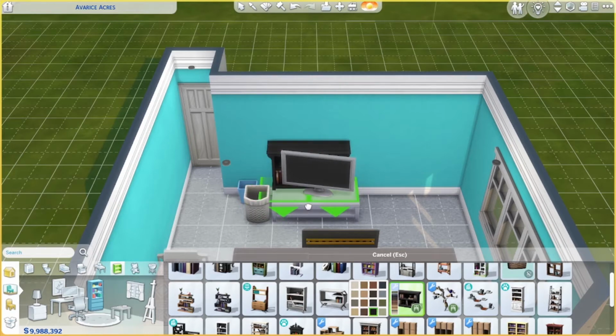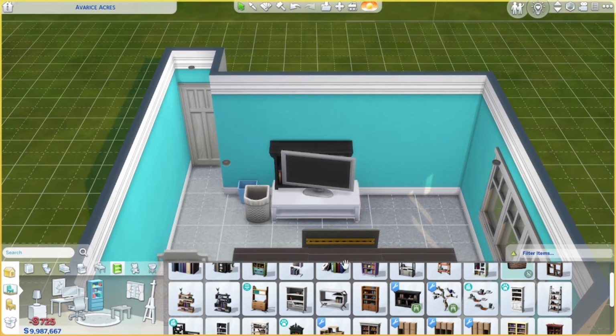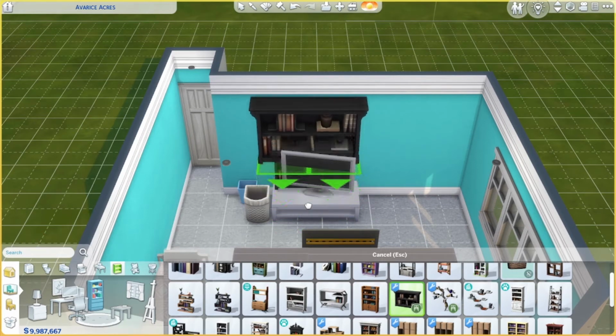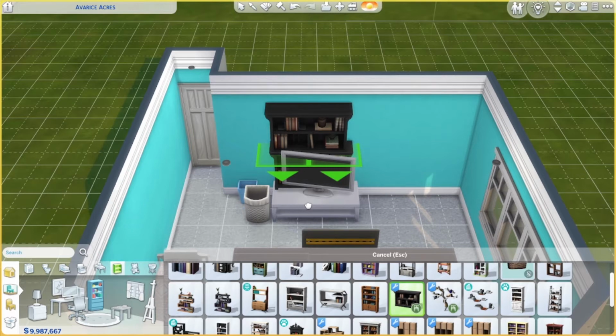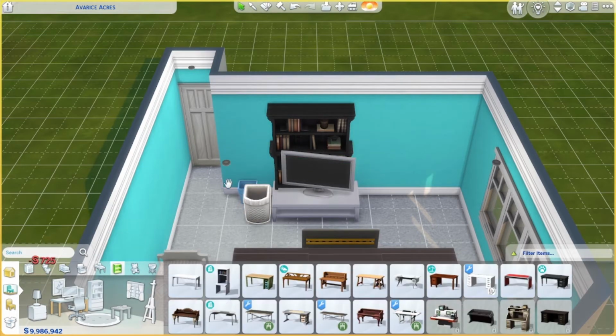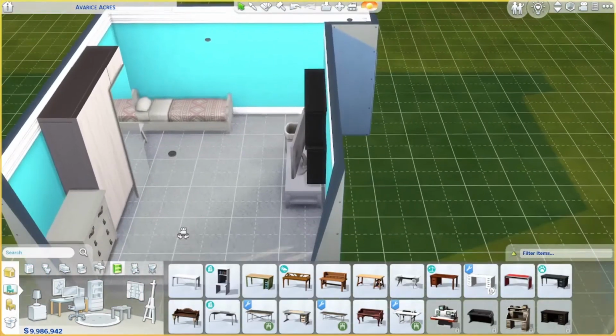It's behind a TV. I kind of need that because it goes above the TV. So if I put one here, and then get another one and put it on top, I should shrink it first. Okay, actually, that kind of matches right now. Okay, desk wise.